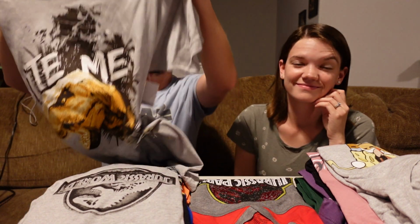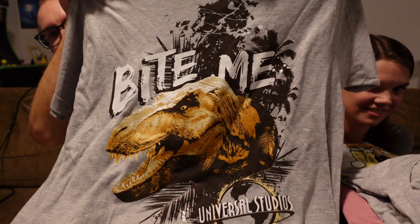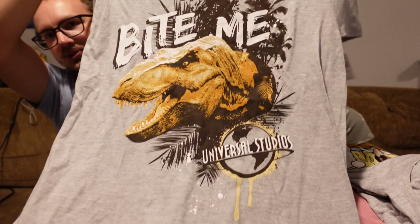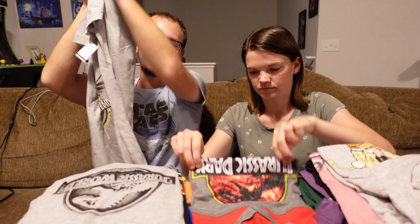Yes, I may not show it as much in the videos, but this shirt I had to get. It says, "Bite me." And it's got a T-Rex on there. So, very cool shirt. It does say Universal Studios on there as well. But it was a shirt that I thought was totally me, so I had to pick that one up.